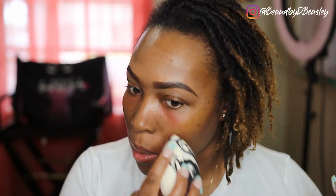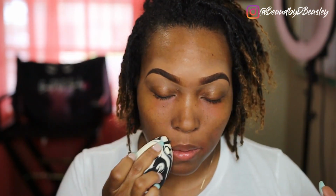I'm going to go ahead and get started on the face. I'm going to blend that color corrector out just a little bit more, and we're going to be using the Huda Beauty foundation. I forgot how full coverage this was until I used it in my last video, so we're going to use this and apply it all over. With any makeup application, you want to make sure you start out with a little bit and then move up and increase the amount that you're using.